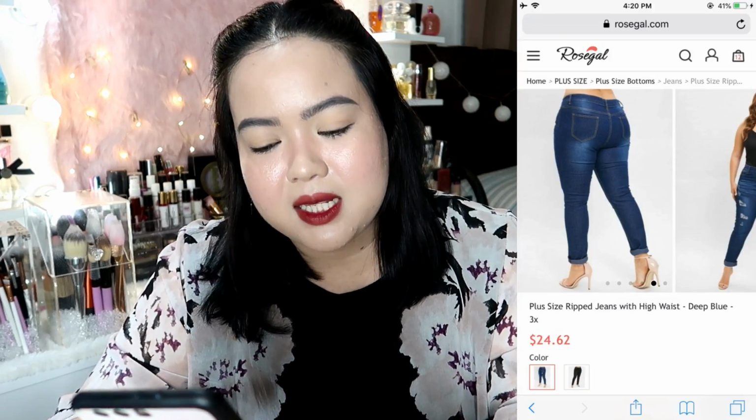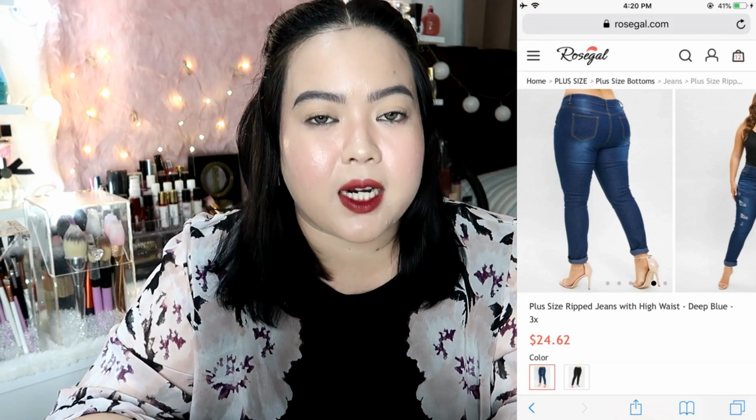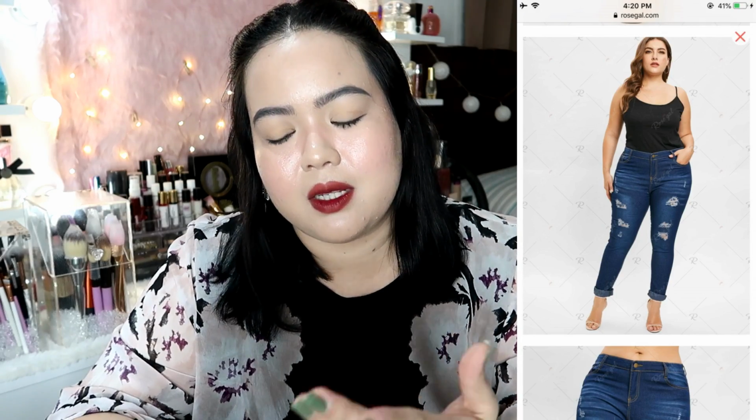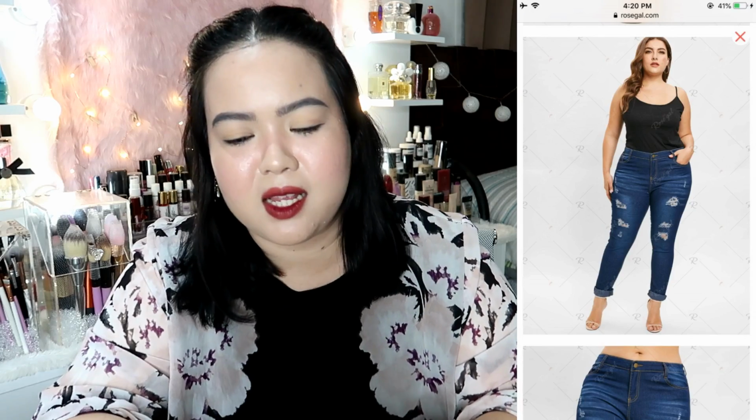Let's move on to the clothes that fit me. So again, I got some jeans. Lagi kong kumukuha ng jeans from websites na ano, US websites, ganun. So this one is called the plus size ripped jeans with high waist in the deep blue color and size 3X. Now, it looks really nice sa picture online sa Rosegal.